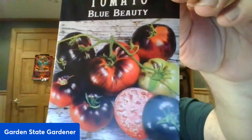Tomato blueberry. That's just some of the seeds I just had in front of me, and I'm like, let me just grab these and talk about them.